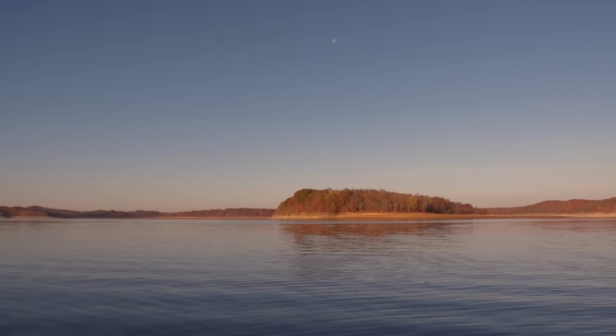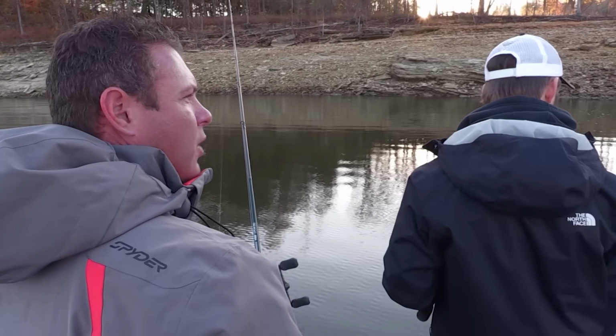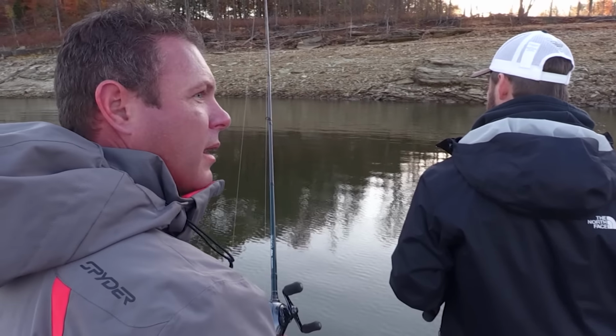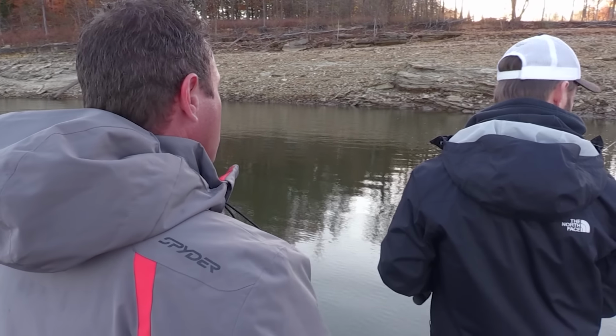When I really don't have a pattern and am fishing a little bit blind, I like to fish them as fast as they'll bite. So I'm gonna start off with a faster approach and throw a crankbait. And you know what, if the fish don't want to feed that fast, I'll back it down and go to something a little slower. That's exactly right.